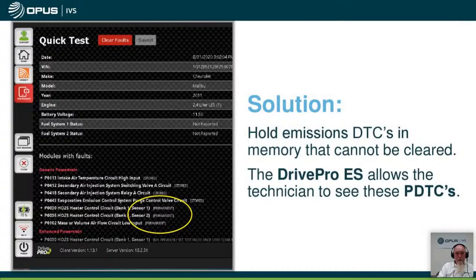The cool thing about the DrivePro is, as you can see down here at the bottom, if you select the permanent DTCs or historical DTCs in memory, when you do a quick test on the vehicle, it does display them for you. Now, I'm going to get into some stuff here that's a little bit different than what you probably heard before, but most generic scan tools, when you ask for a code request, you're only asking for mode 3. And that's not going to give you permanent DTCs, which is this 10th mode that everybody's talking about, which, by the way, is mode 0A.